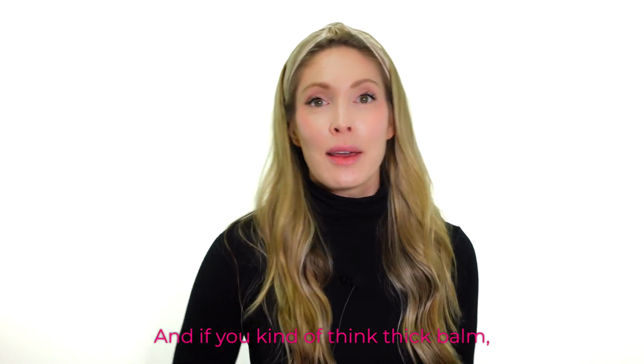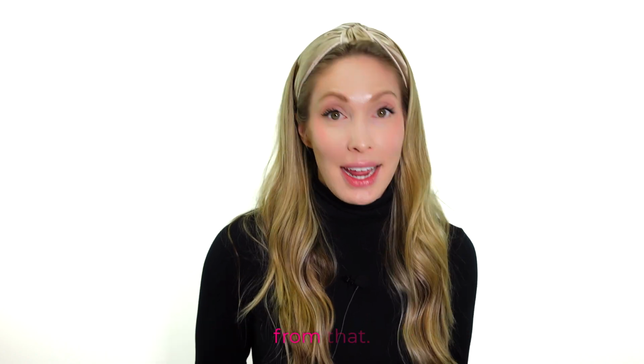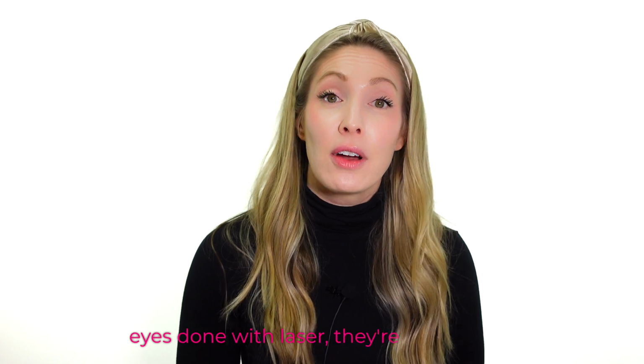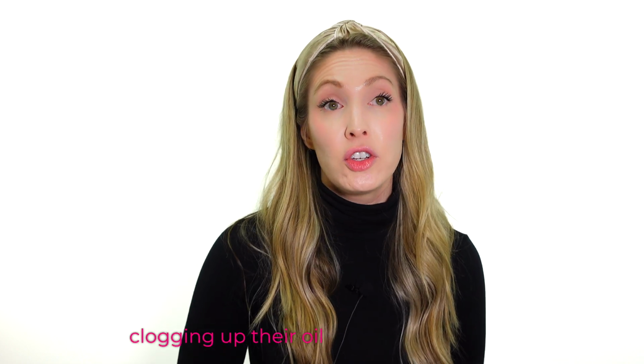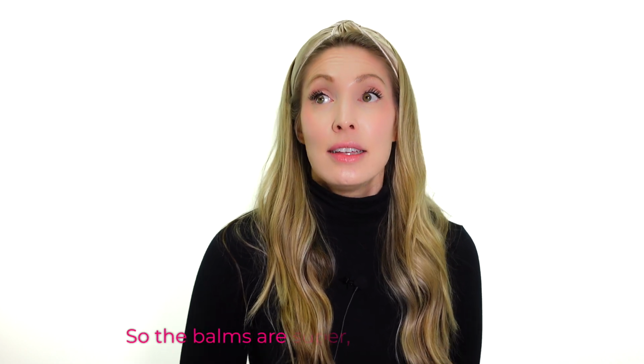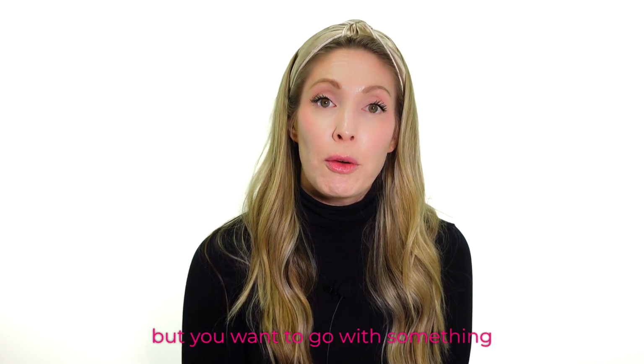And the reason why I like that one sometimes better than some of the other brands is because it's non-comedogenic. If you think thick balm, if you're acneic, you're breaking out from that. And sometimes if people have had their eyes done with laser, they're putting the balm near their lash line, which is clogging up their oil ducts, and that can cause a sty. So the balms are super, super important, but you want to go with something that's non-comedogenic.